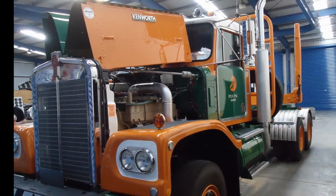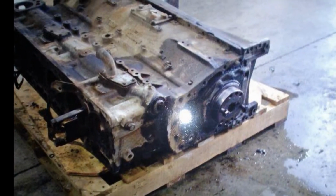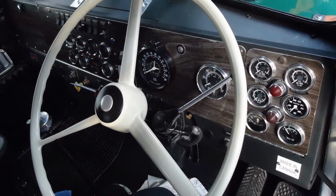This Kenworth is powered by a fully rebuilt original 350 Cummins 6-cylinder diesel engine and has a Road Ranger 13-speed transmission with overdrive.